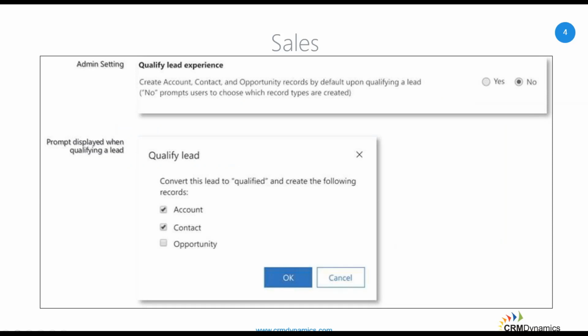Here I have just a quick screenshot of what that looks like. You'll see there's a little admin setting at the top where you set that qualify lead experience, and below is that prompt that's displayed to the user when they qualify the lead. You can either have it just go into the normal process where it creates the opportunity record as well as the account and contact, or in this screenshot here, you can select which ones to create.